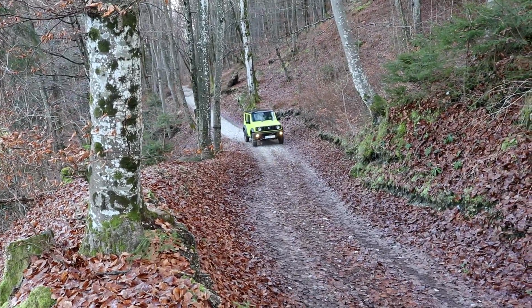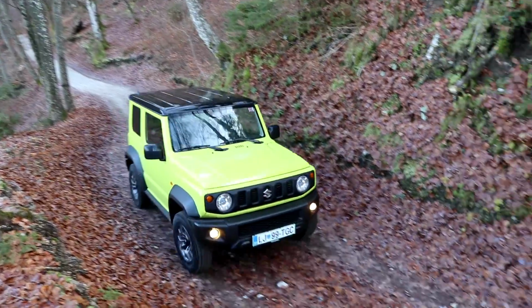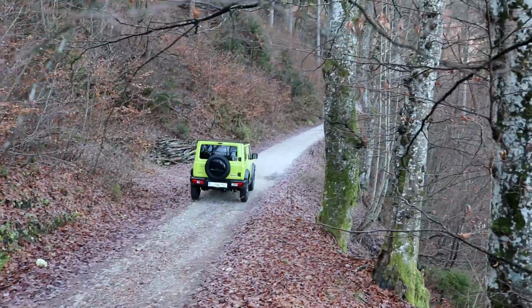The base Jimny starts at 18,600 euros. The fully loaded one with an automatic transmission and two-tone colors will come up to just over 22,000 euros.